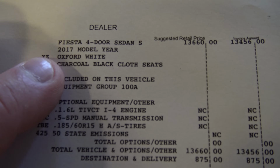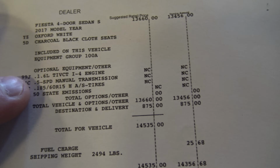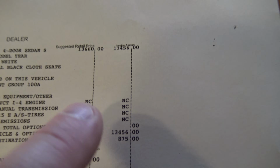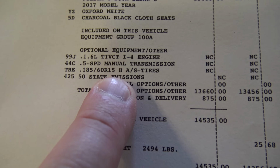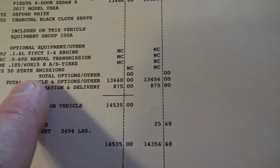Oxford White is not something you pay extra for. That's like the base color. Charcoal black cloth seats, and go on down here. It's the standard engine, a 1.6 liter 4-cylinder engine, and as we can see on the columns to the right here, there's no additional cost to that. 50 state emissions, that is just emission standards for PA. Every car has to have 50 state emissions. That's not an add-on as well.